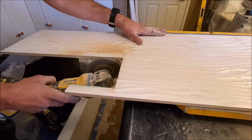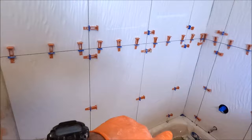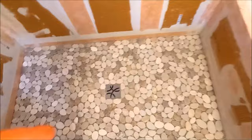We're moving right along. Very fast installation for this large format tile. Laid it out at a straight pattern. Everything's looking good. Finished the shower pan. This looks amazing as well. We're gonna cap off this pony wall, and then that's it for today.